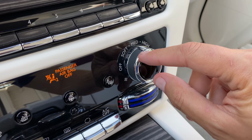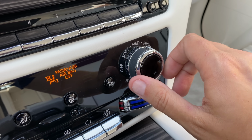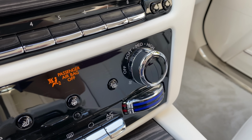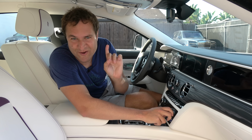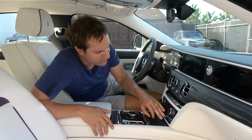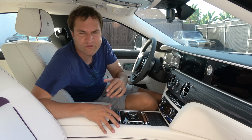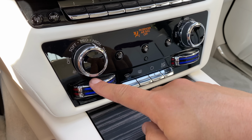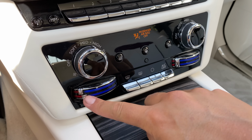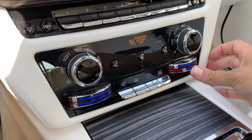Rolls-Royce knows you will be touching these dials frequently to change the climate control fan speed, and so they make the touch point leather. This car has leather wrapped climate control dials. That is pretty impressive. And by the way, right below those climate control dials, you still have the weird Rolls-Royce blue-red temperature dials. Instead of having a temperature display screen like most modern cars, you just move these dials over and that adjusts your air temperature, blue and red.